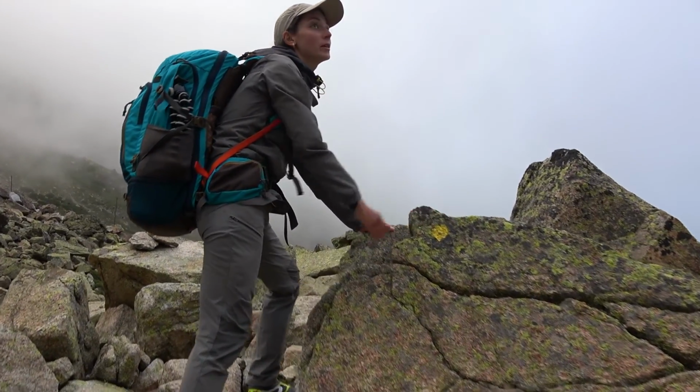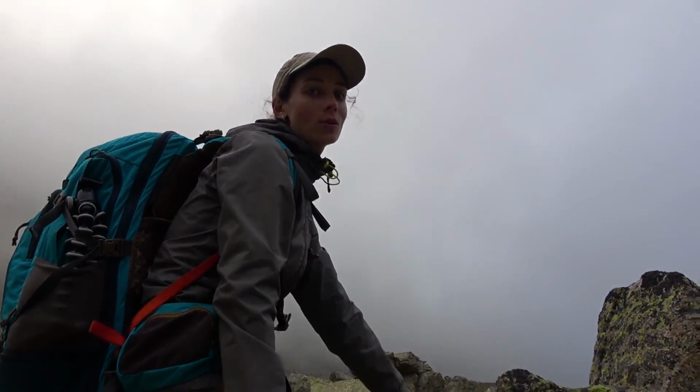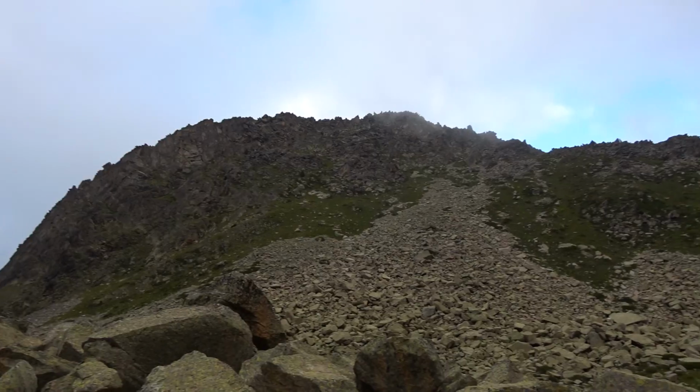Rocks. Can't believe they are all falling down from the mountain. That's unbelievable.